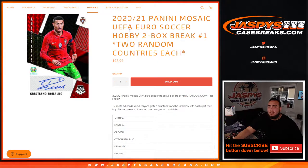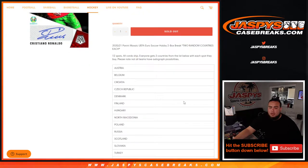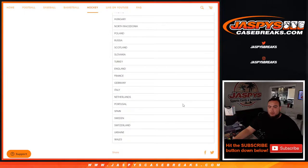2021 Panini Mosaic UEFA Euro Soccer Hobby just sold out, and it was just released today. This is a two-box break, two random countries each, number one. And again, guys, 12 total spots, all card chip. Everybody gets two countries from the list below with each spot they buy. And please note, not all teams will have autograph possibilities, but you will have some base and potential numbered cards. So from Austria all the way down to Wales.